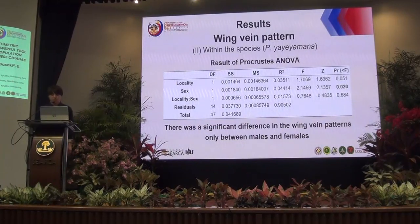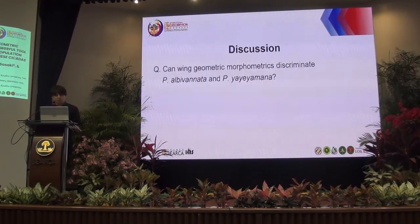However, seeing the results of Procrustes ANOVA, there was a significant difference only between the sexes. And the locality and the interaction between the localities and the sexes were not significantly different. Maybe it suggested that the difference in the wing shape between males and females is very small, but the very small difference constantly exists, I think.